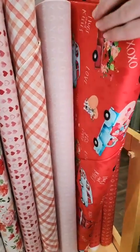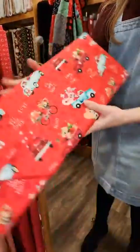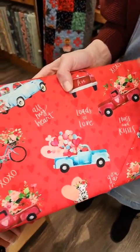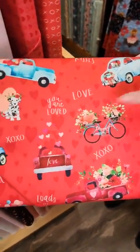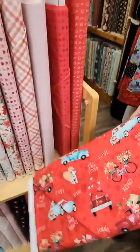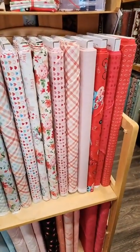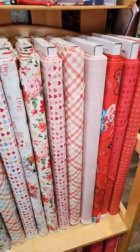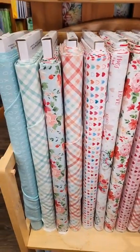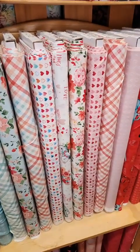It has this adorable little truck fabric. You've got the trucks and the cars and the bicycles, the cute little balloons. You've even got the adorable little puppies. So a lot to like about this line. I like how they gave you lots of different options for the blender. So these cute little XOs and the plaids and the hearts and this gorgeous floral as well.